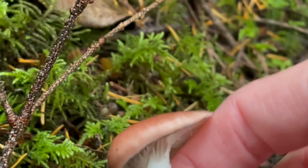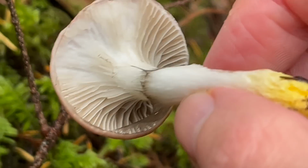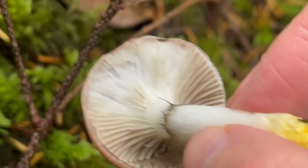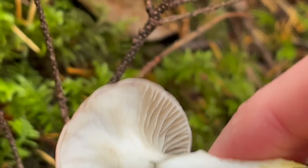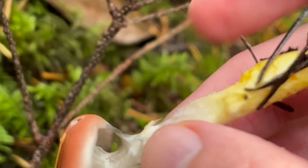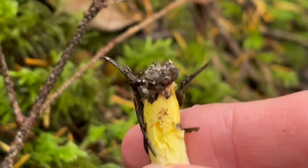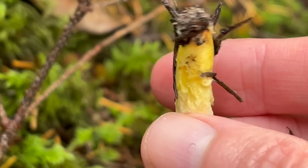So notice underneath we've got these decurrent gills. I see a little bit of a partial veil. It's going to have this kind of web-like slimy partial veil and decurrent gills running down the stipe. It's going to leave a little bit of a ring zone there, and we can see a little bit of an indication of the spore color as well.